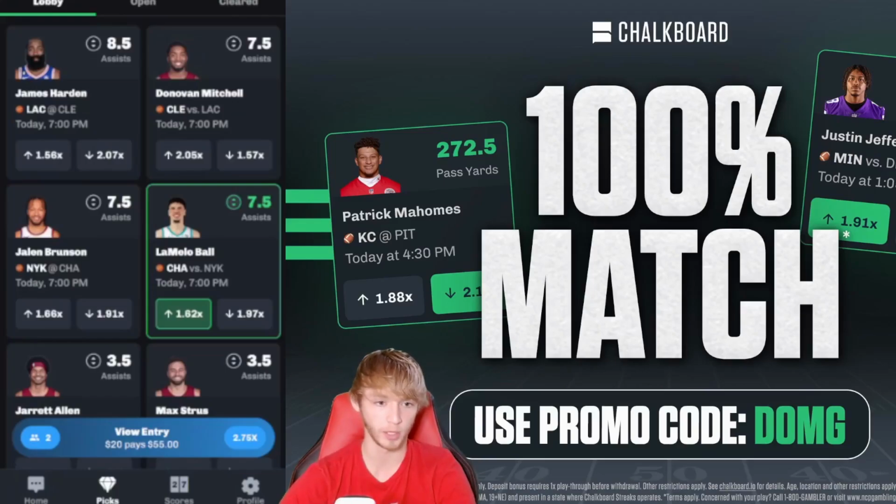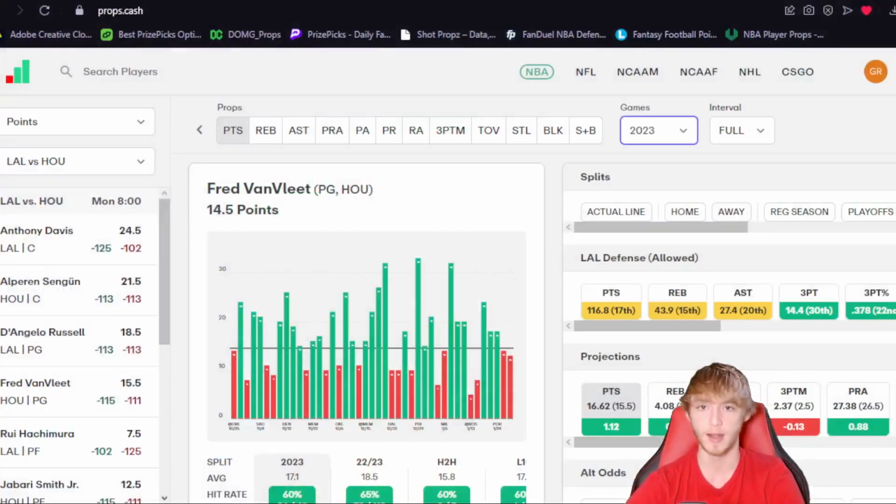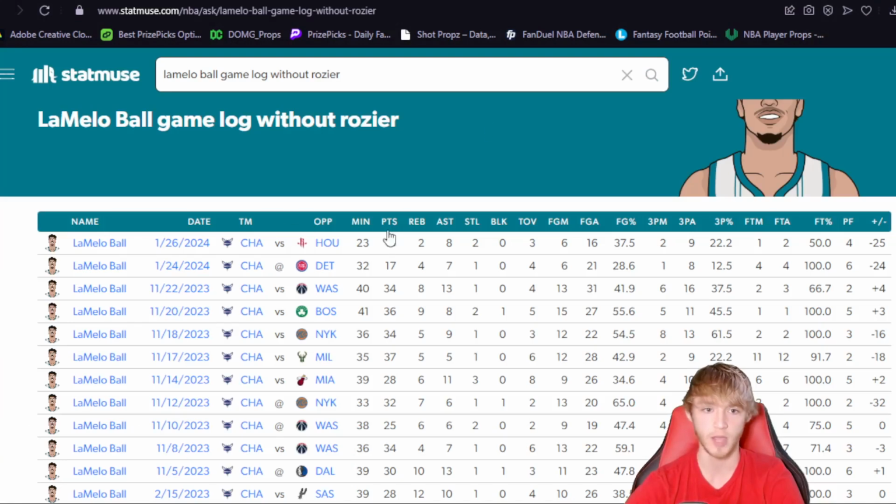Let's take a look, though, at this player prop here. Now props.cash this time. Let's take a look at StatMuse and LaMelo Ball. So this is game log here without Terry Rozier. A couple of these games have been with Hayward. Some of these have been without. But really what I like to take a look at here is the potential assists. But I have him over 7.5 here. We even have 8 or more.